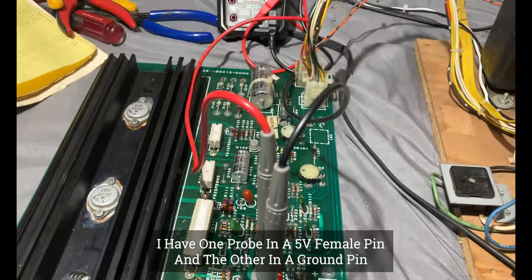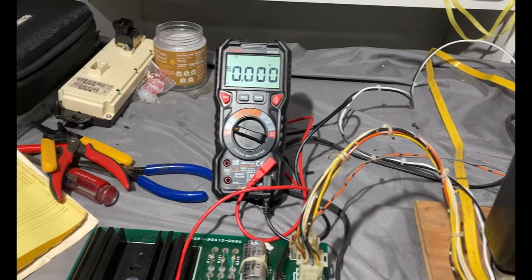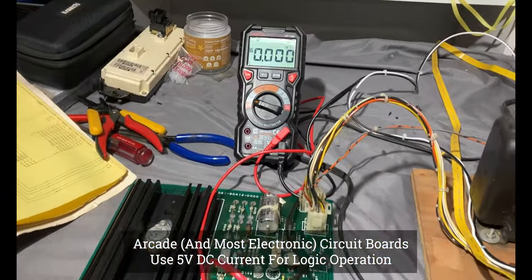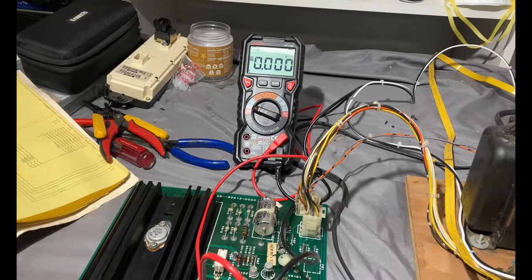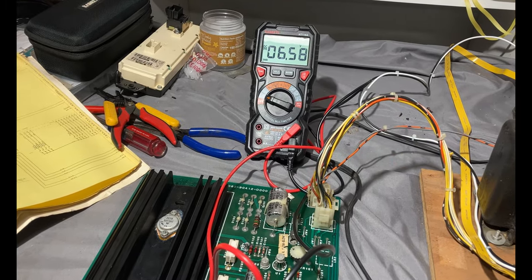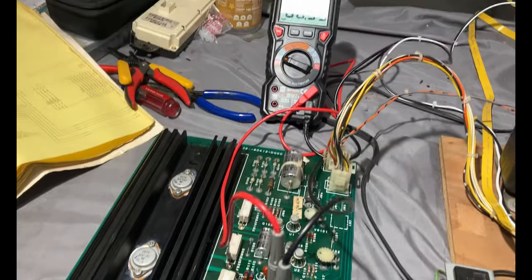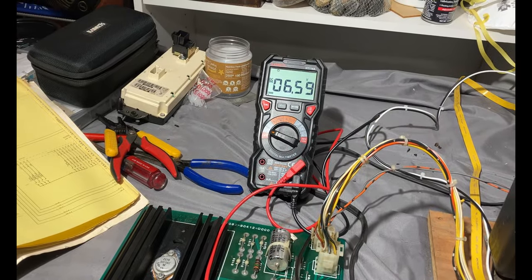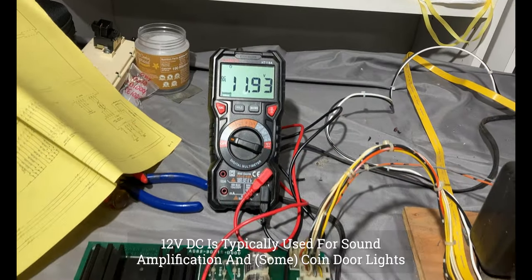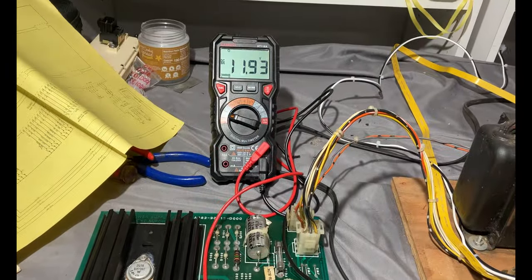So we're going to see, can this board put out anywhere near 5 volts? Is it going to work? So I'm going to reach over here with the switch, have it ready to turn back off if I hear a big pop or see smoke, and here we go. 6.58. Well, at least it's doing something, but that is too high. And so we will see what we can do to troubleshoot that. Now the good news is we do have 12 volts on the 12 volt line. So that part is working.